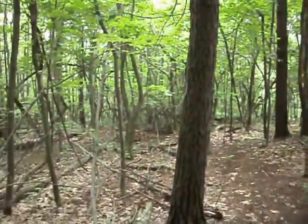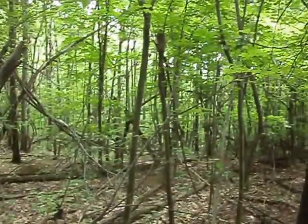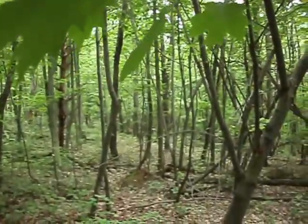Oh yeah, I forgot to show where the houses are. There's a house right down there over that hill. You can't see it in this video. And then there's one right over in that direction. But now you can see how close I am to the houses. I would just go down this little trail.